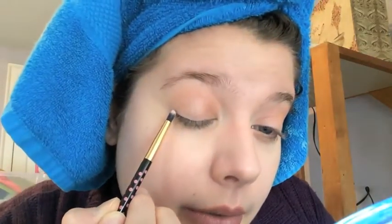So I'll try to show you what I'm doing here. Do you see what that did? It's like a little subtle lift for the eye. And I'm going to do the same thing on this side. I'm not really winging it. I'm just kind of smudging it in there. And you can take it all the way across if you want to. I think it makes a very subtle difference, but yet it really adds something to the look.